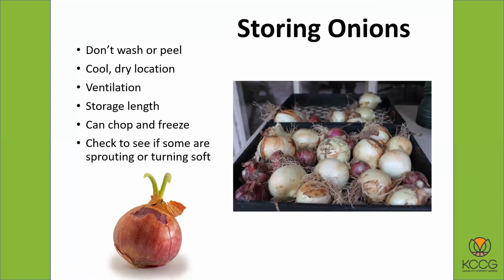The other thing is there is a way to store onions for longer term. You can chop onions in June when you harvest them, chop them up, and you can actually freeze them. Some people will actually saute them and then freeze them. There are different ways you can do it, but it's pretty easy. Just put them in a freezer bag, chop them up whatever size you like, and you can freeze them. They're useful in cooking and chili and all different kinds of recipes.